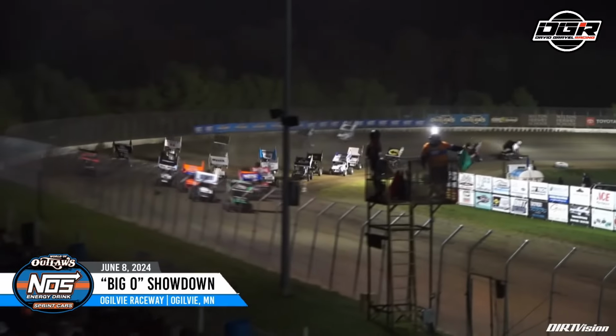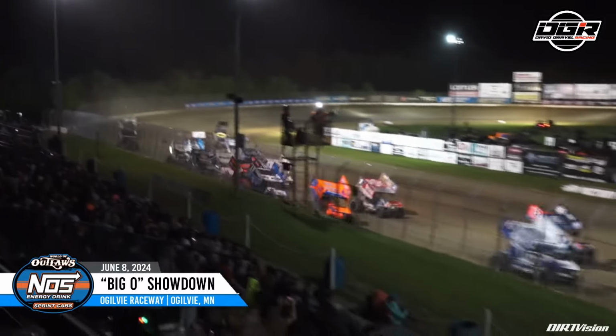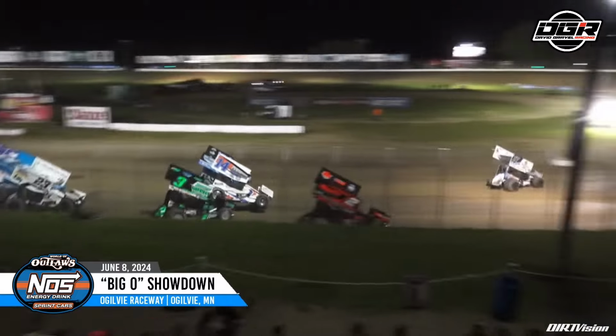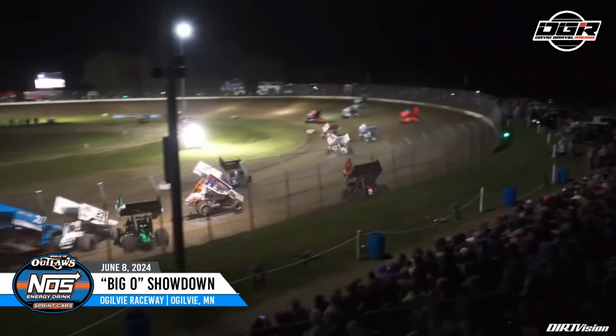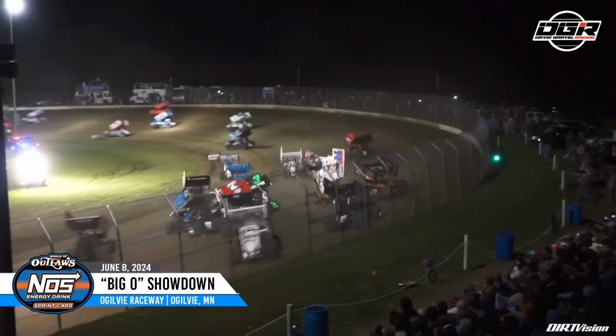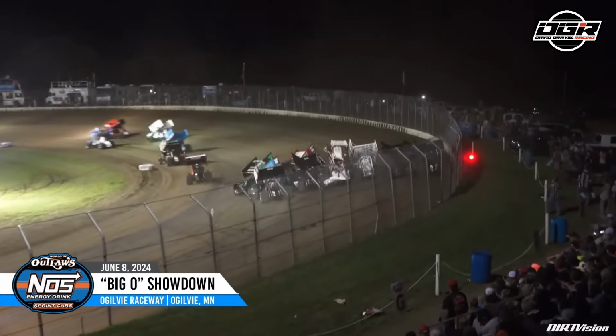We'll take a look at the Dirt Vision replay and determine exactly what happened there. David Gravel had a run, but got into the back of Donnie Schatz, I believe. Gravel nearly caught the wall. Did get a piece of Kim Kading, who caught Brooke Tatnell. That sent Tatnell digging in and tumbling. Christopher Traum there involved. The 7S sliding in. It was absolute chaos.